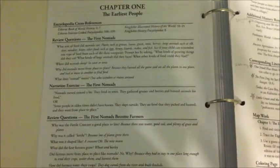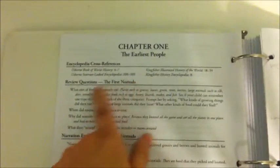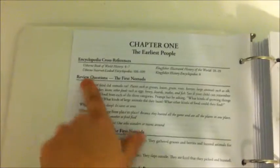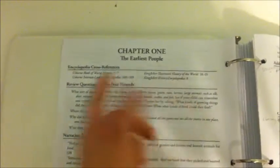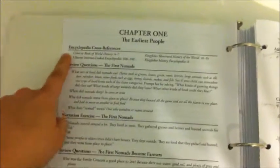Here is the activity book. They have a chapter 1, and they have a chapter for every book that's in the book. And as you can see, they have review questions and narration, so your kids can say back to you what they've learned. And they have encyclopedia cross-references. They have this for every chapter, so I would encourage you to look into buying 1 or 2, whatever you want, because they use it every chapter.